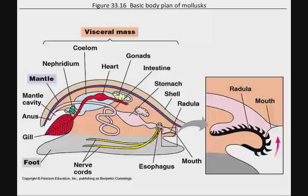Those being a foot, which is a muscular extension of the body, so think of snails or a clam. A mantle, which is a draping outgrowth that secretes a shell in those that have one. So think of a snail or a clam again in that respect. And then finally, a radula, which is a rasping or file-like tongue. This is one of the reasons why you put snails into your fish tank, because they literally go creeping along, scraping the algae that's growing on the sides of your fish tank and eating it, and they use their radula to accomplish that.